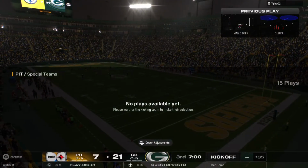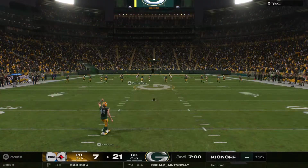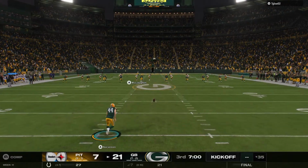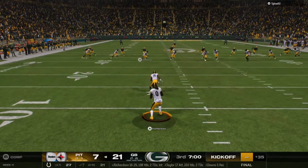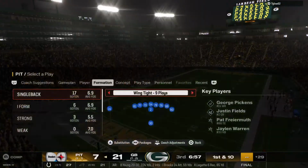And we welcome you back live now inside the booth alongside Charles Davis. I'm Brandon Gaudin, set and ready to rock for the third quarter. The Steelers going to get the football first here, trailing on the scoreboard as we are back underway. And it's a pretty good return here as he'll get this up to the 29.